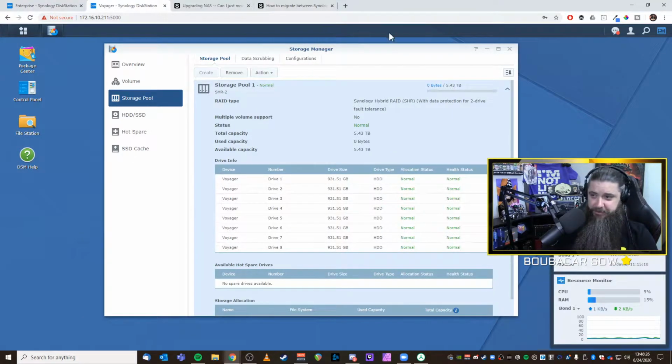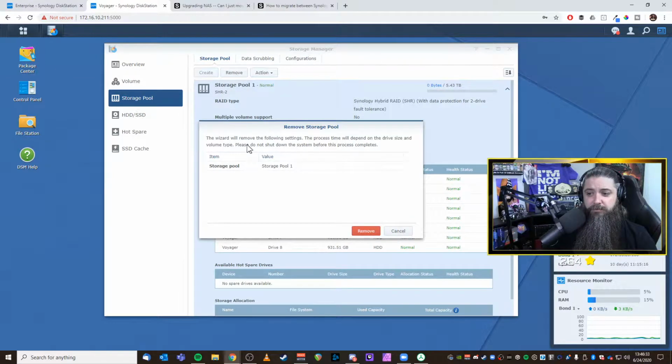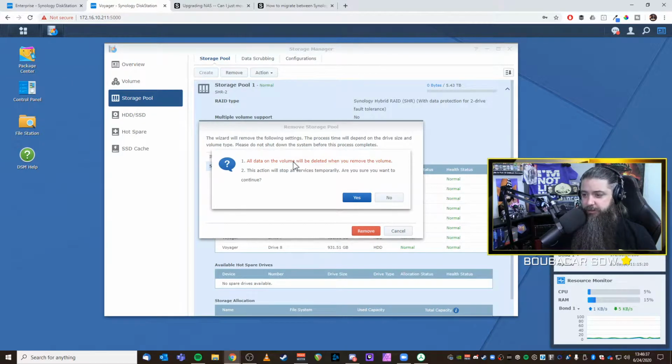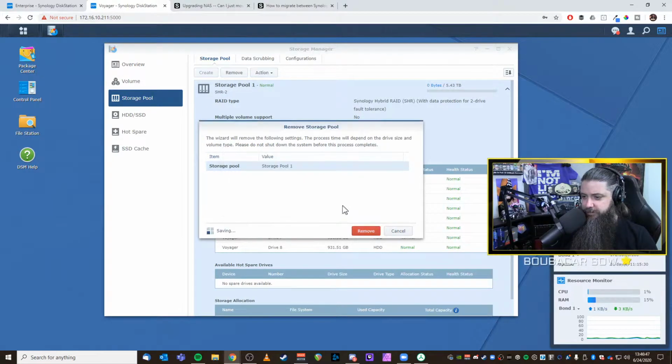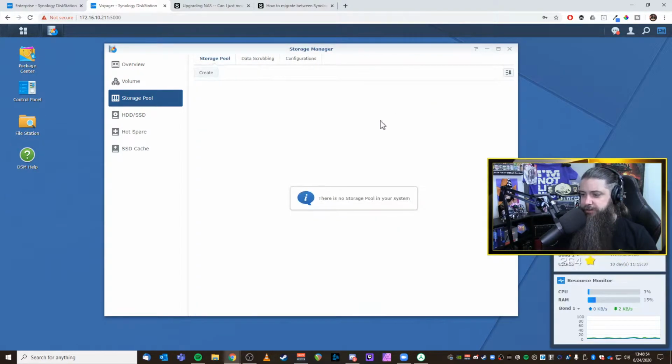Actually, excuse me. Do you need to remove storage pool 1? All data on the volume will be deleted. Okay. I don't think I've ever done this. And this is on Voyager, so it's just basically an empty volume. So we'll see what happens. I think it automatically creates the first. Oh no, you have to choose your RAID and all that stuff.